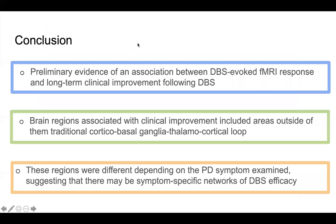And so our conclusion from all this was that, firstly, we do have preliminary evidence of an association between DBS-evoked fMRI response and long-term clinical improvement following DBS. So this has therapeutic implications in prognostication, but also in selecting the clinically optimal stimulation parameters for each patient. What we also found from a more mechanistic point of view is that brain regions associated with clinical improvement included areas outside of what we would traditionally consider the cortico-basal ganglia-thalamo-cortical loop. And not only that, but these regions were different depending on the specific PD symptom that we examined, suggesting that there may be symptom-specific networks of DBS efficacy. And this also has implications for personalized medicine and personalized titration of stimulation parameters, depending on a patient's specific symptom profile.